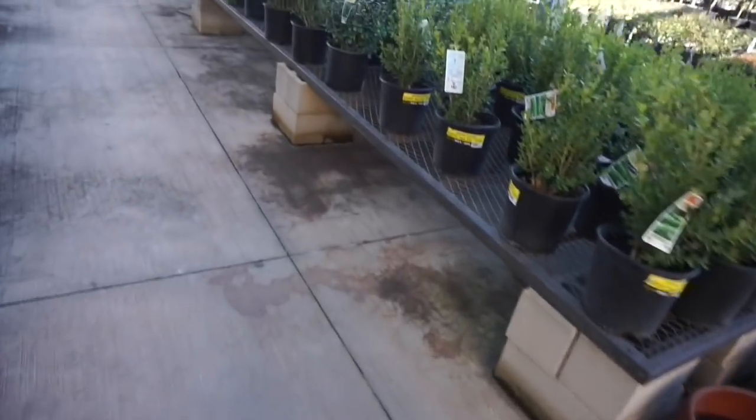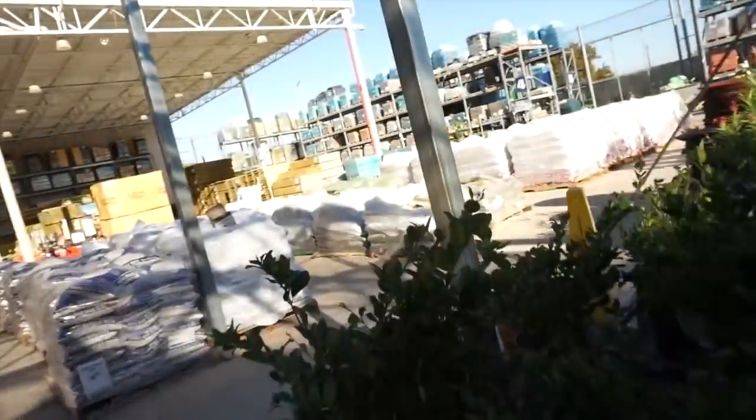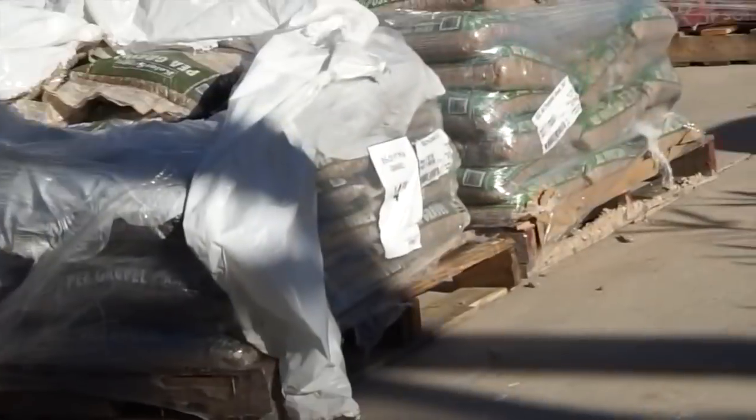I'm not seeing the clearance though. Maybe he's just talking about the regular price, because the regular prices are usually around the, oh, okay. I think I see a clearance rack all the way back there. Let's go see.